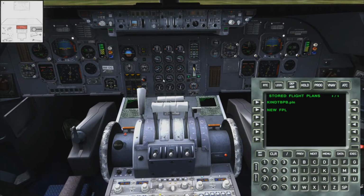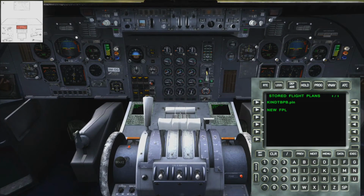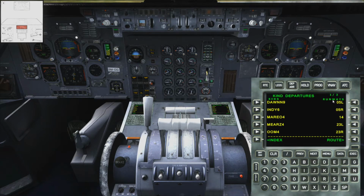Alright. Try this again. 14, 15, 16. Alright, so KIND to TBPB. Activate, execute departures and arrivals. Let's see, we're facing 24. We're supposed to be taking off on 5 right, so we want to take off on 5 left then. There is a SID. The SID's kind of pointless, I thought, but it's Dawn 9. Transition IIU.